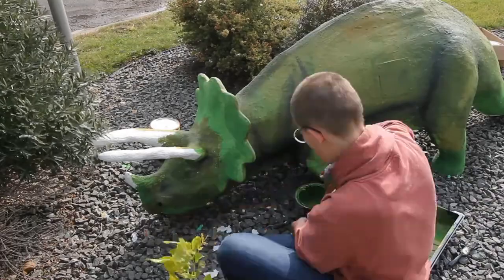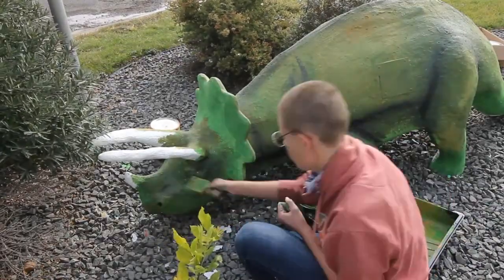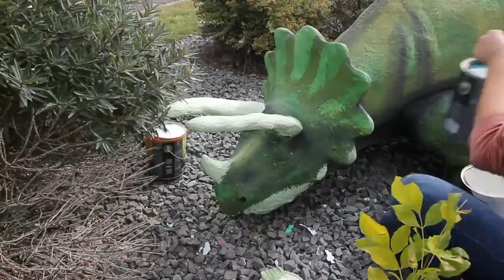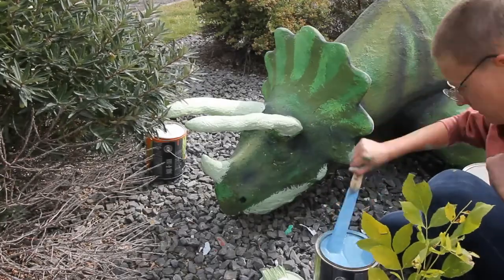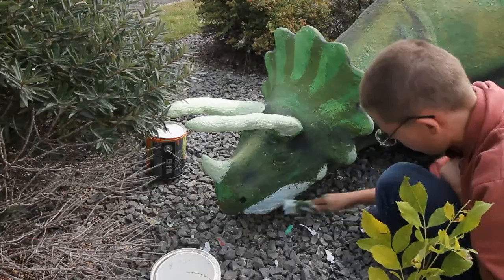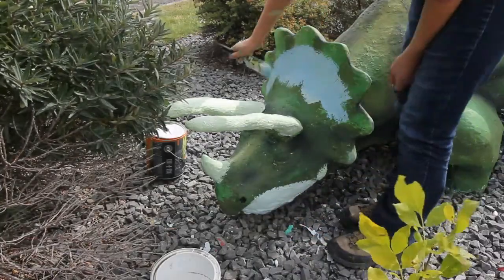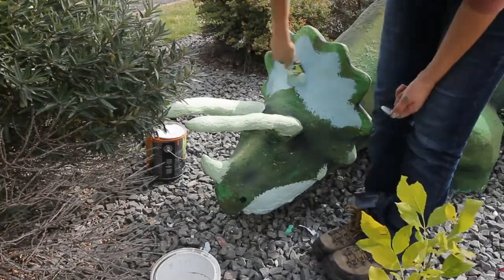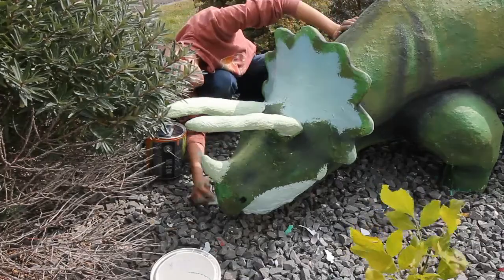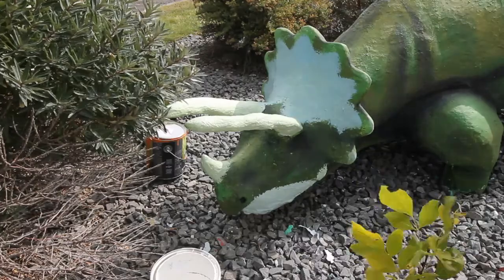Now this was tricky because, as you can probably see in the video, there have been layers and layers and layers of paint on this guy. They just took some primer and went over the last layer, and there is major texture on this guy. So it was difficult getting some nice straight lines or any kind of detail in there, because it was very hard to even just put the paint on.